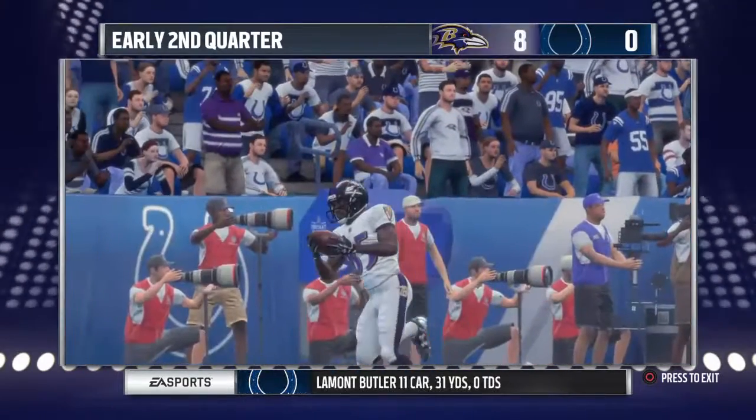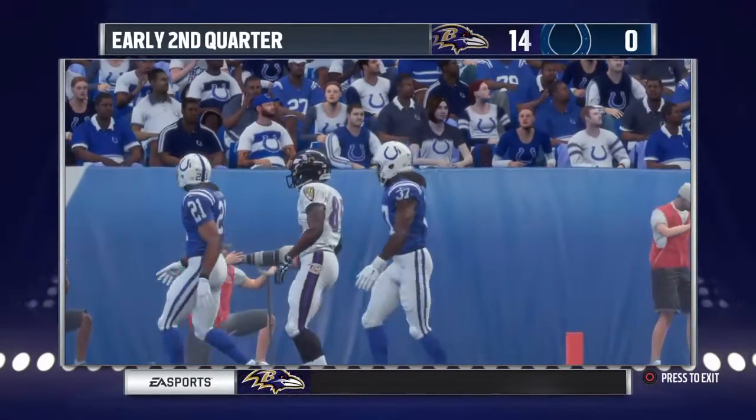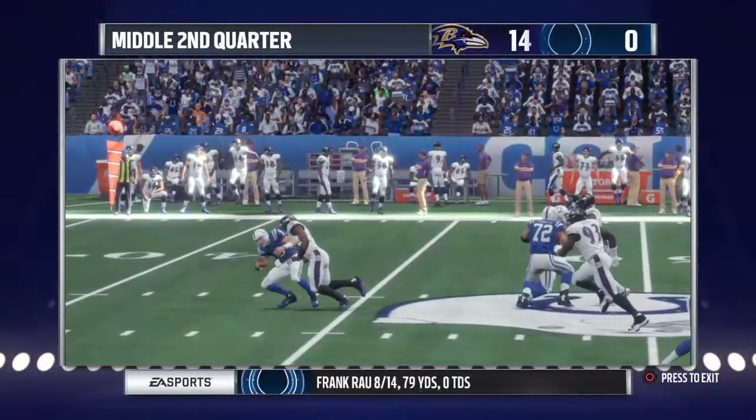Ravens now later on the drive. Pass coverage will break down here. And he caps off the 7-play drive with a score as they move out in front 14-0. 3rd and 7. Defense will win the battle and get the sack. This will go as a loss of 10.